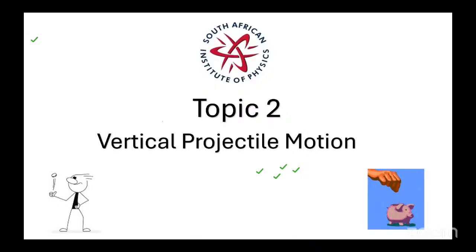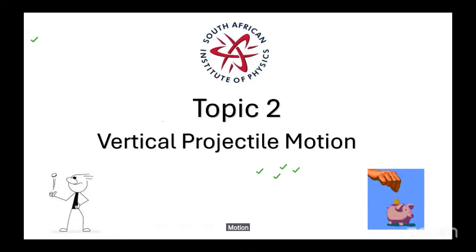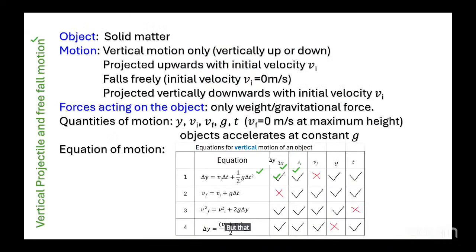Okay, now with that, I want us to look at another topic, number 2, vertical projectile motion. This is a motion either up or down, or both up and down. It's vertical: something is thrown upwards, or sometimes we just let go downwards, which we call free fall. It's another not very difficult section, but it needs a lot of care.